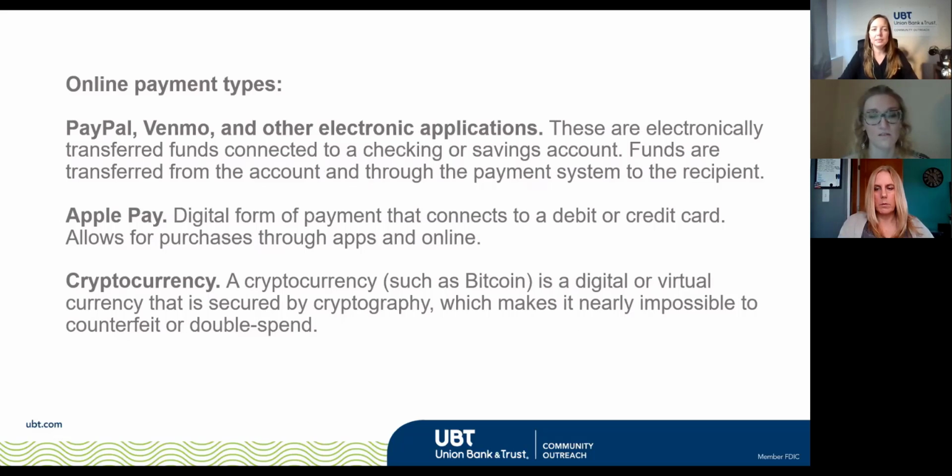So we'll come back to that, but if there are no questions, I'll go to online payment types. A very popular way now, which I have two of on my phone, is paying with apps. So PayPal or Venmo. Oh, I have another one. I think it's called Cash App or something. What those apps do is they connect to your checking or savings account, and they just take money out of that and then pay whoever you're trying to pay.